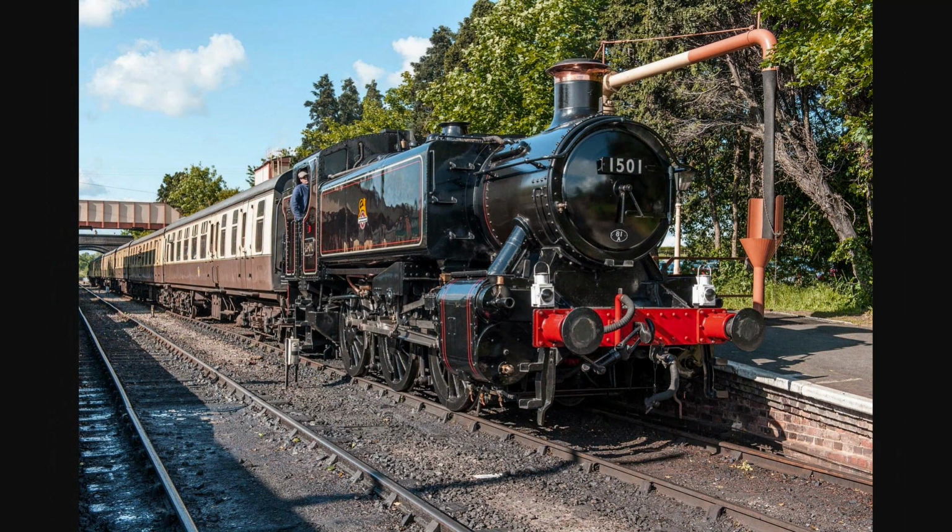Since then, 1501 has become an SVR regular, and her unique, somewhat American-influenced design easily makes her the number 1 most unique Great Western tank engine.